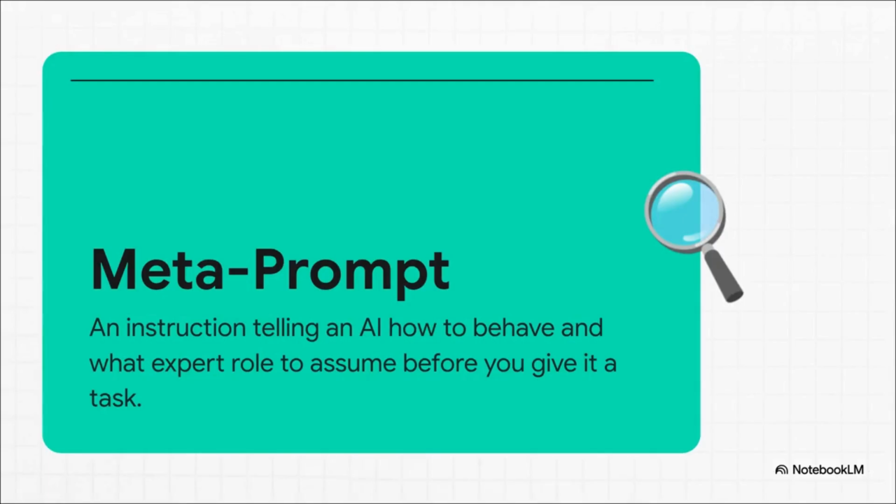So what exactly is a meta prompt? Think of it this way. It's not the actual task you want done. No, it's the framework you build around that task. You're basically teaching the AI how to behave, what kind of expert it should be, before you even give it the job. It's like you're hiring a specialist for your team and giving them the full briefing. Honestly, it's a total game changer.